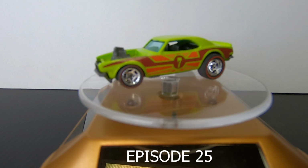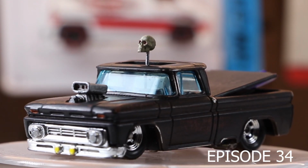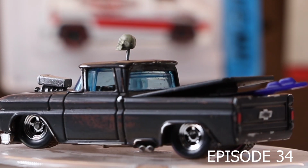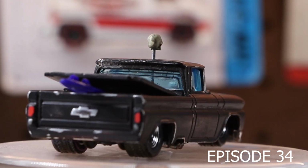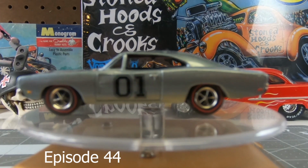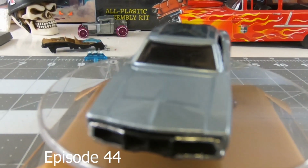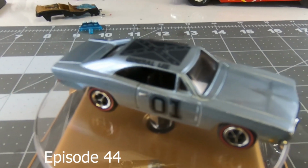Let's try this. I had looked at Hot Wheels customizing probably about 10 years ago, when I think I saw it on a web forum. There wasn't even social media back then, and it's just something I fell in love with, but didn't have the time or the space to do it at that point. So I decided to go forward and give it a shot, and I figured I would start recording it, and it's kind of turned into what it is now.